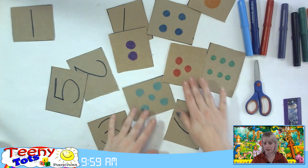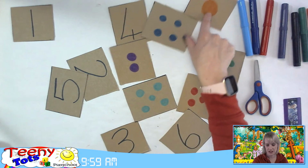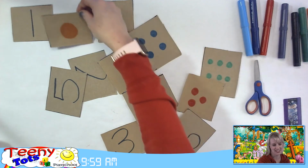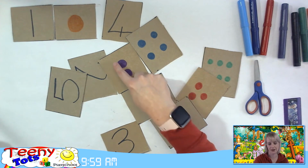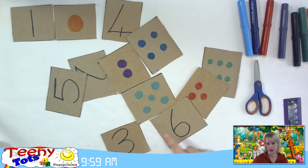Okay, now we got to find one dot. Can you find it? Yes, one dot. Okay, there's my one dot. Now we're going to look for number 2. Number 2, what does it look like? Okay, I'm going to draw it with my finger.